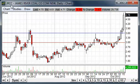Awesome run in JRCC yesterday from 390 all the way to 490. Watch for a weak open, which it looks like is going to happen here. Looks like it's going to open around 470, 460. So then watch it go from red to green to take it long. Try to bust through those highs from yesterday to see if we can get a push over 5.